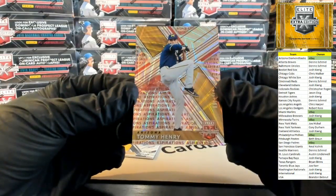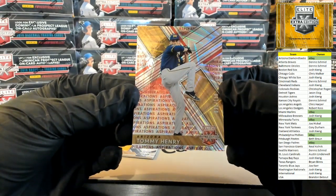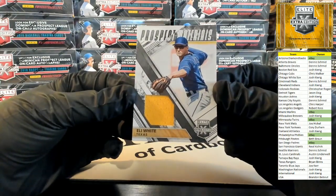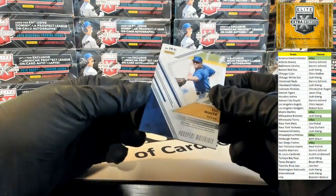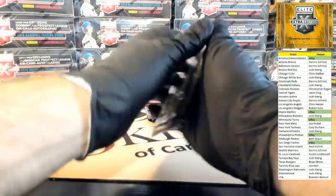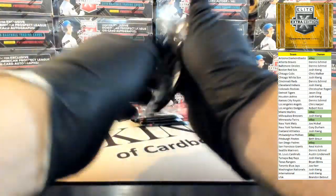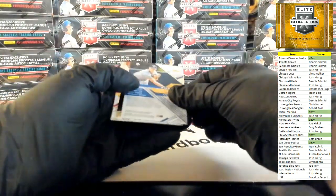Next up, Tommy Henry, numbered to 150, Arizona. And our first relic of the night, Eli White, going to the Rangers. That one is not numbered. Yeah, that other camera was causing something funky to go on with this camera in the last break. I feel bad. It got blurry and then it was causing problems. First time I've had that issue. Hopefully we won't have it again.